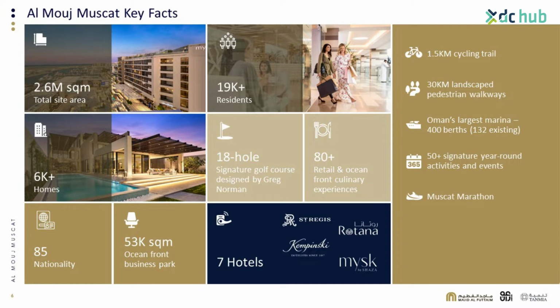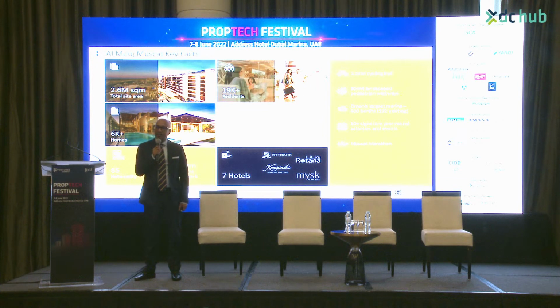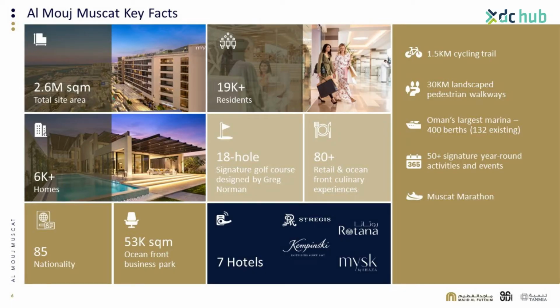Some quick facts: 2.6 million square meters is the total area. By the time the development is finished, we'll have 19,000 people. At the moment, it's 8,000. We've got food and beverage and retail units, about 2,500 units right now. And when it's finished, we'll have 6,000. We've got the Kempinski, Rotana, the Misk Hotel, and the St. Regis that I mentioned before.